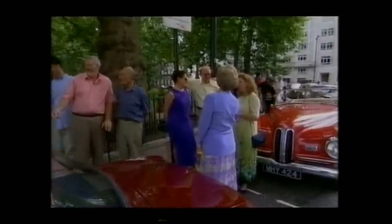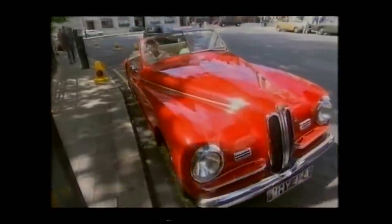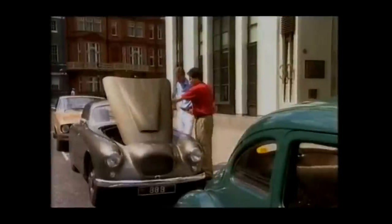Despite my act of vandalism, I have to admit, I'm really getting into these cars. That was fantastic. But now I'm sold on the idea, I'm worried the squad are never going to get our Bristol up to the same standard as these immaculate cars.